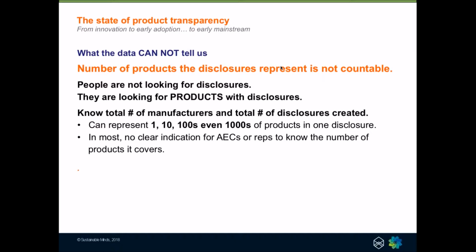Now, here's a very interesting set of numbers, because the data can't tell us the number of products in the market today that have transparency disclosures. And this is important because people aren't looking for disclosures. They're looking for products with disclosures. So if we were to try to put some numbers to how many products there are in the market with transparency information, we know the total number of manufacturers now, and we know the total number of disclosures that have been created. And we know that a disclosure can represent at least one product, but many, if not most, disclosures represent more, and oftentimes many more.